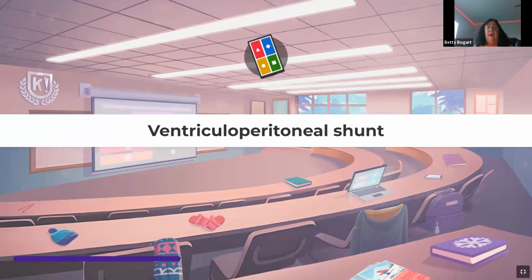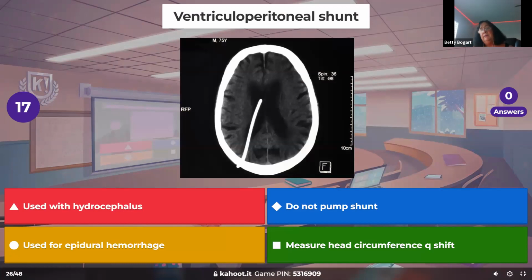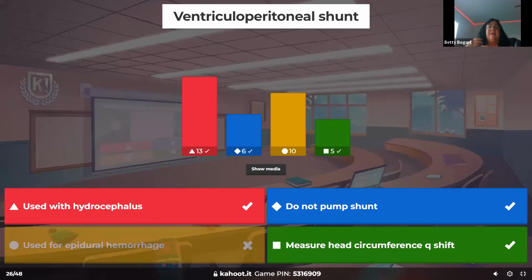Another multi-select, a ventricular peritoneal shunt. So you have a kid who has a problem with their central nervous system and spinal fluid flowing up in the head and flowing down the spinal tract, and it doesn't drain. So the head keeps getting bigger, and there are headaches and vomiting, and it's horrible. So instead of just doing periodic drainings of it, what they do is they put in what we call a VP shunt. We use it for that hydrocephalus, or too much fluid on the head.